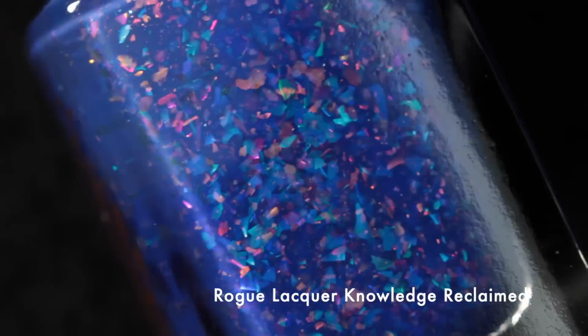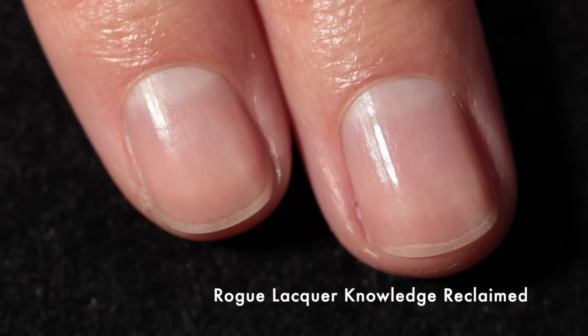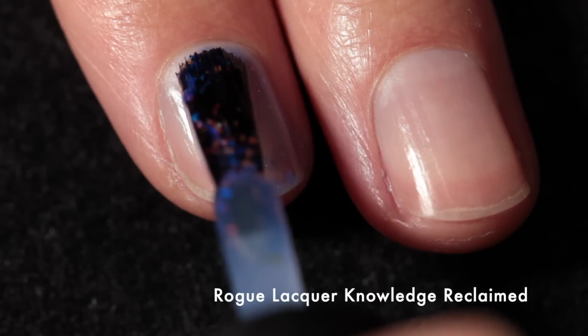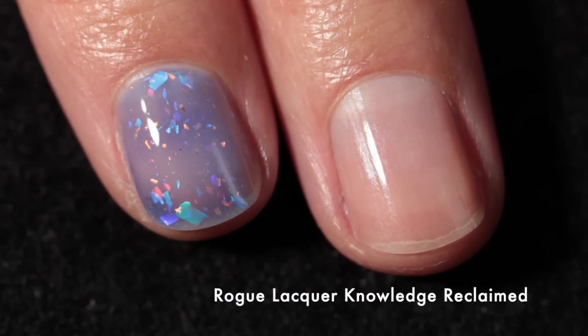And last but not least, we have Rogue Lacquer Knowledge Reclaimed, and this one is inspired by a whimsical world of overgrown libraries and imagination, where we reclaim all the knowledge that books have to offer us.